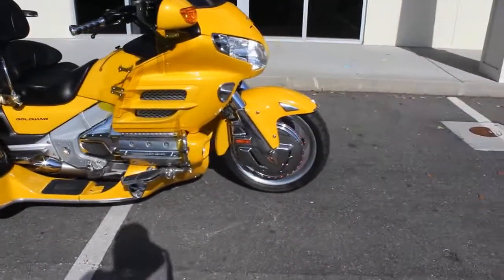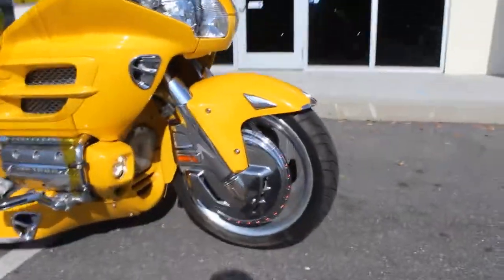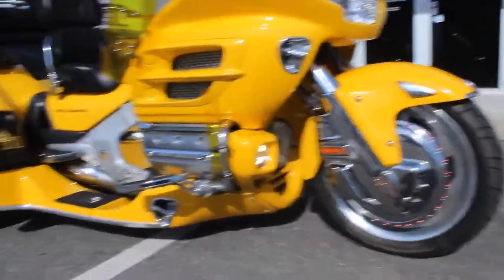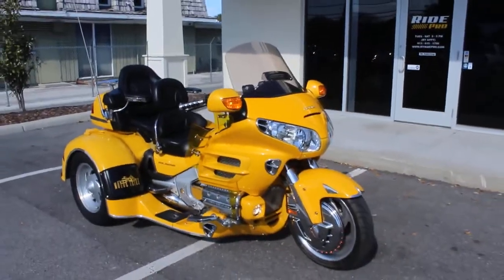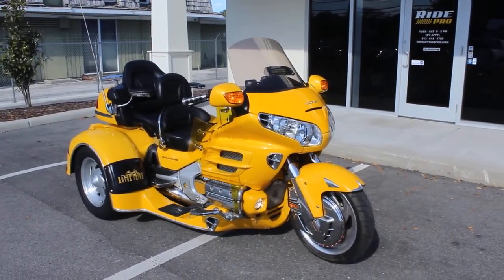Other option would be you can fly into Tampa Bay International. We'll pick you up. You can ride her home. The bike's been serviced. It's ready to go. Here it is, guys. 2003 Honda Goldwing motor trike.